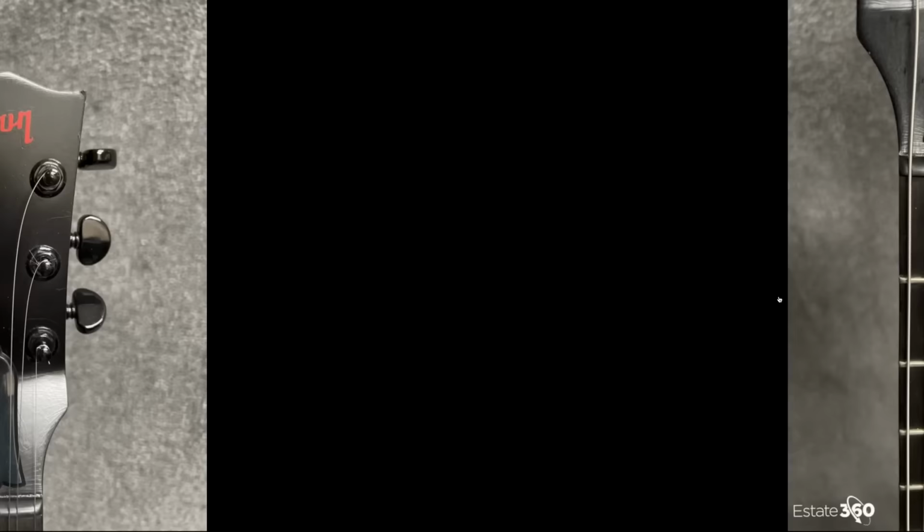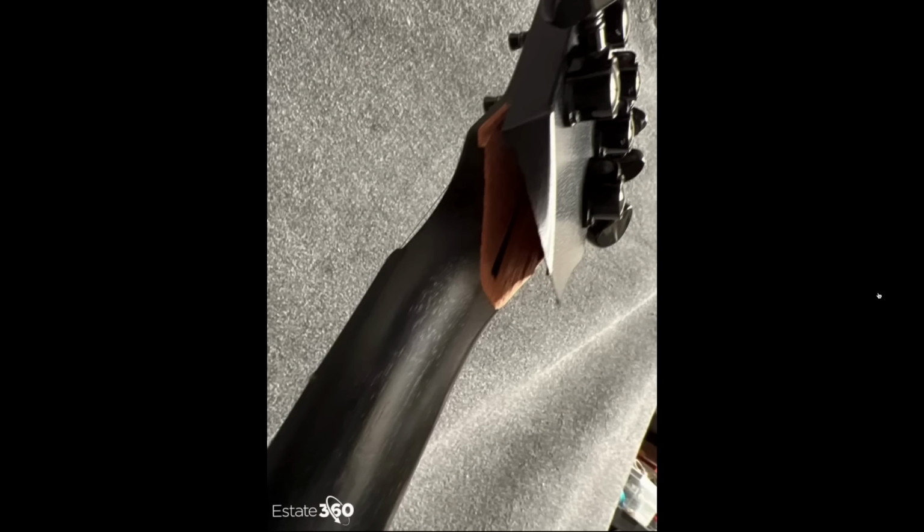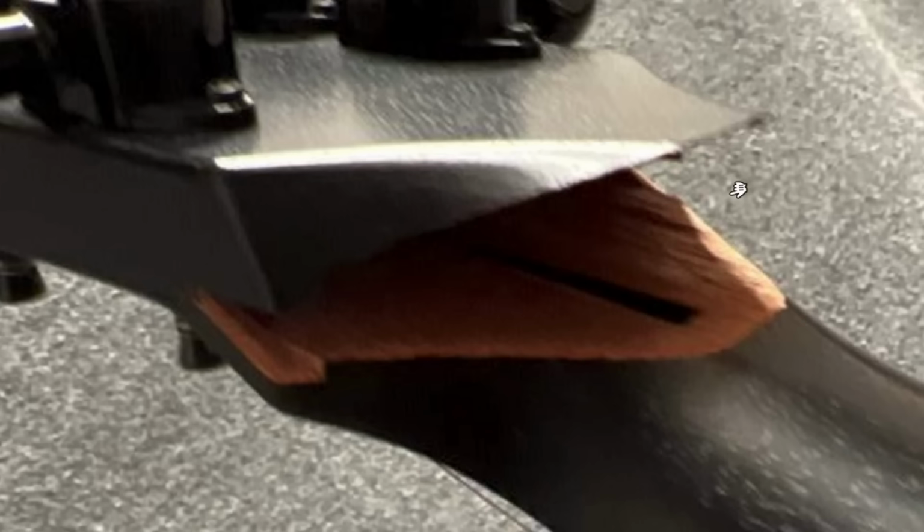This photo is so wonky. It's great that it didn't actually break through the headstock veneer though. And oh wow, yeah, that's a super easy repair. Nice flat surface, just have to clean it up a little bit. However, it looks like you might be missing a sliver of wood right there. I could still see that thing fetching $800.